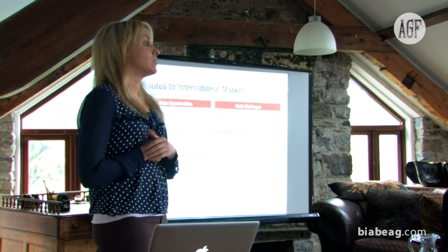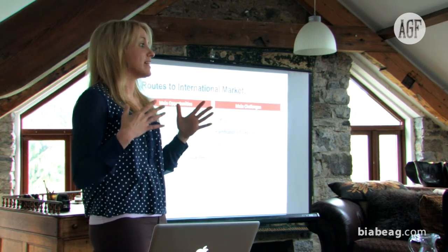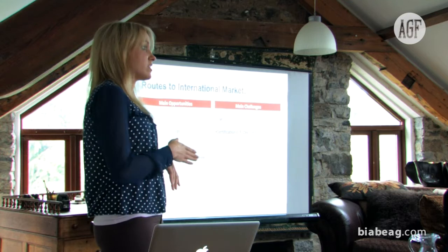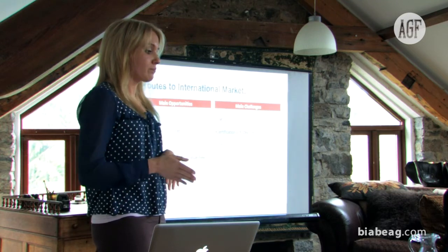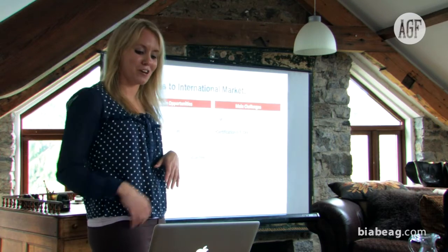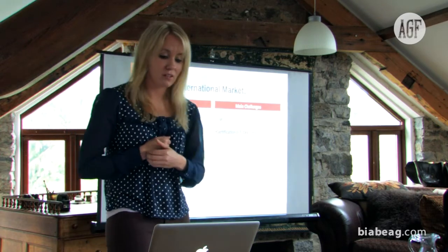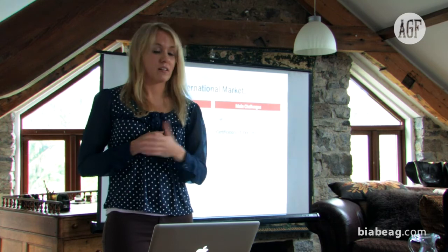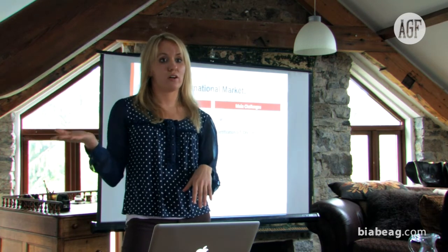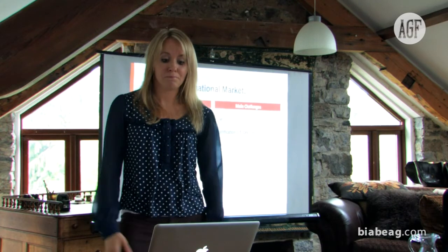So challenges include logistics. It's going to be quite expensive to transport the honey to the EU, so they're going to have to take it by car or whatever to Kenya and then ship it from Kenya to the EU. So logistics will be an issue, and because of the cost of transport, they're going to have to sell the product as a premium product.